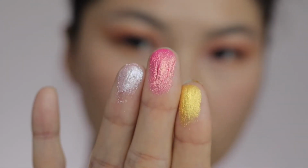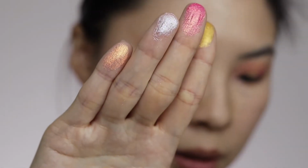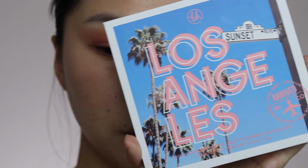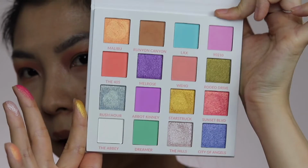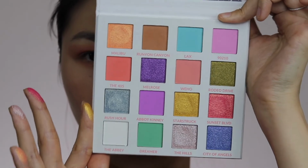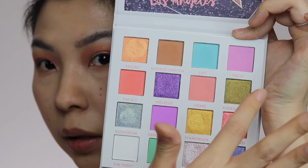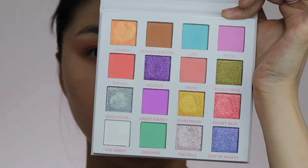They're dry, they're crumbly. Yeah, I'm not feeling this shimmery formula. At least these three shades I have tried, not impressed at all. It's really up to you guys if you want to grab this palette. I like the color story, but the only thing I would say is that there's no depth in here. It's more like a spring pastel type of palette. The deepest shade you've got, probably these are deeper, but as far as a deep matte shade goes, there is none. Not super impressed with the palette.